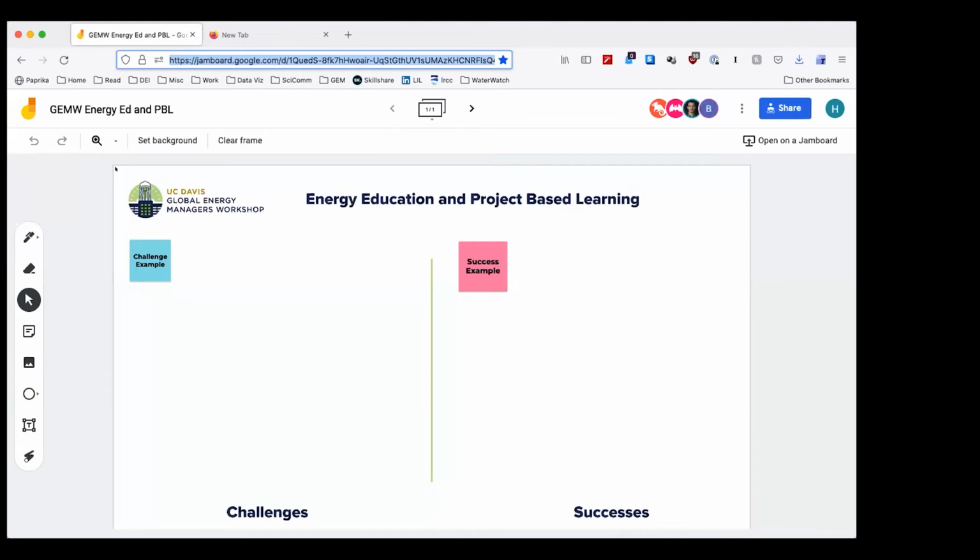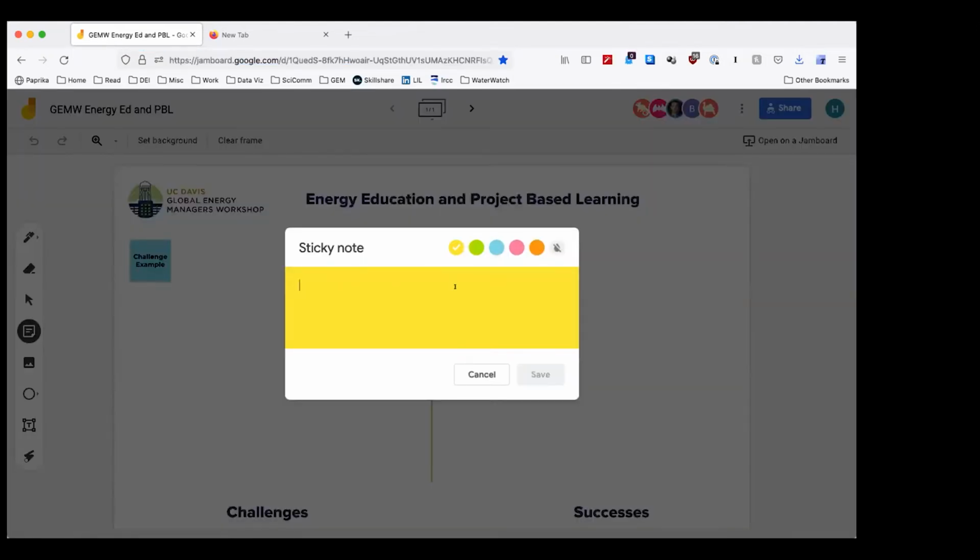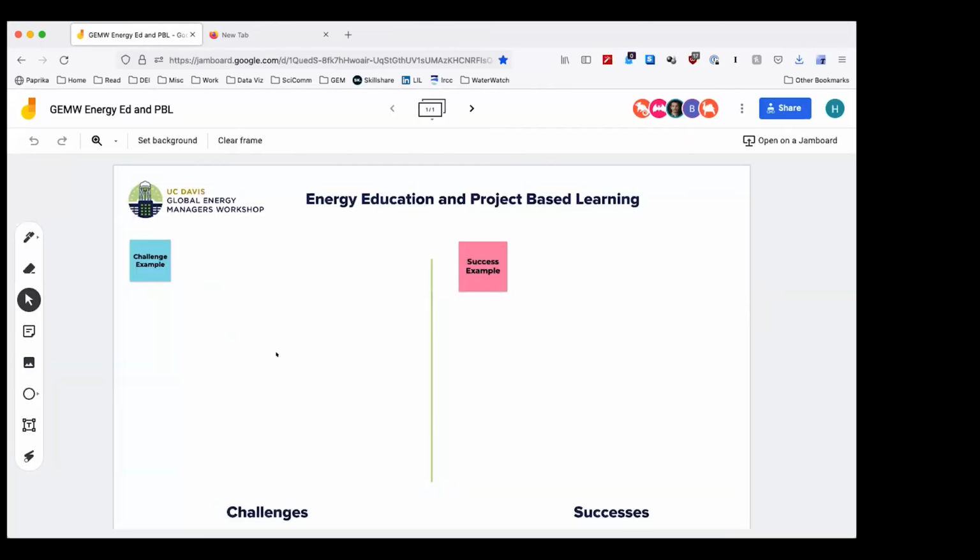Can everybody see that? Yeah. Right, so I dropped the link into the chat, and what you're going to do is go to this left panel right here and just click on some Post-it notes and put your Post-it notes here.